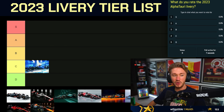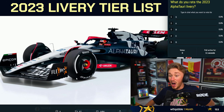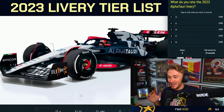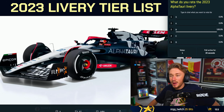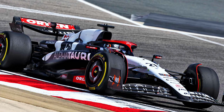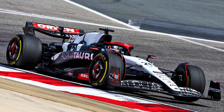All right, next up, we've got the AlphaTauri. Now, when this was first shown on the stream, I was disgusted, and I was sure that I was going to put it in D. I hated everything about it. The design on the side with the AlphaTauri logo, the red, the color palette, just everything. I hated it. It was disgusting to me. But now that I've seen it out on track, I actually really like it. I'm so surprised, really, really surprised.